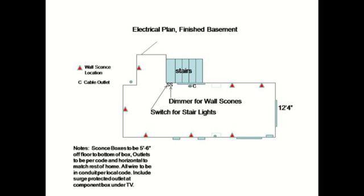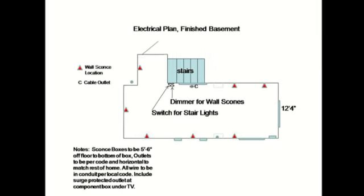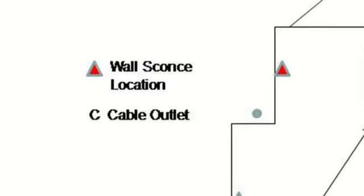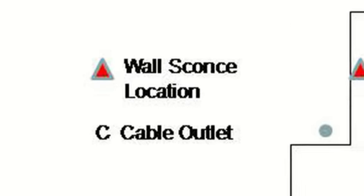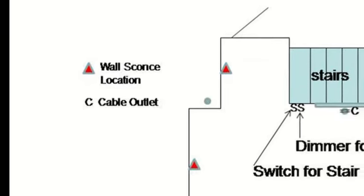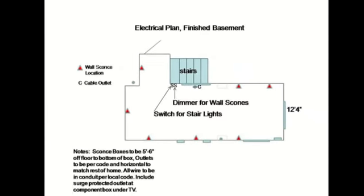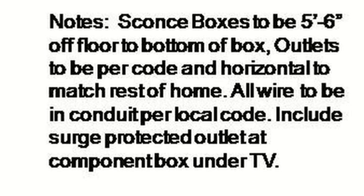Now let's talk about our electrical plan. Because this is a theater room, we've decided to give the space that theater feel with dimmable wall sconces. When the movie starts, we can dial down the light so we can see, but not enough to ruin the experience. On our electrical plan, we designated the red triangle as our wall sconce and the C is for cable outlet. We've got 7 wall sconces equally placed in the space, and we show the cable and standard outlet at the TV location. Our notes show the location of the wall sconce boxes.